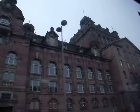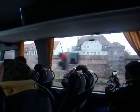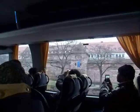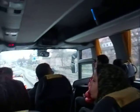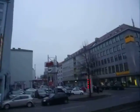And on our right hand side we follow the city walls. The city wall is 600 years old. And you see how well fortified the town was. Nuremberg was never conquered up till the Bavarian times. So it was a free and independent city with its own council which governed the city, and its own mayor, who was the highest governor in town. No princes, no dukes, no counts, no bishops in Nuremberg.